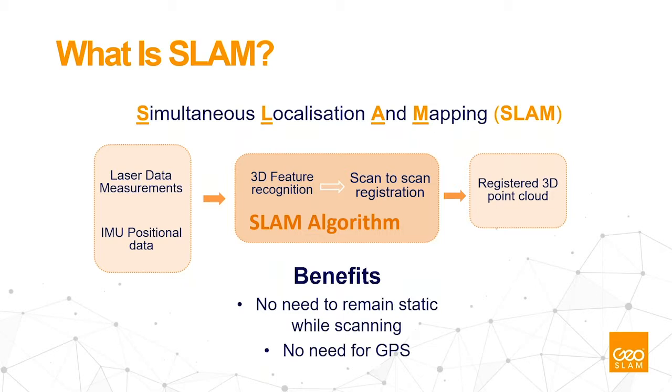So some of the big benefits is you don't need to remain static. I would argue it's even better if you go quite quickly to collect the data, and there's also no need for GPS. So a lot of these environments we're talking about, whether it's underground or inside of a building, collecting laser data is very, very difficult because you don't have those control points that GPS would give you in a normal kind of topographic type survey. So SLAM allows us to go into these environments and automatically start to generate point cloud data.